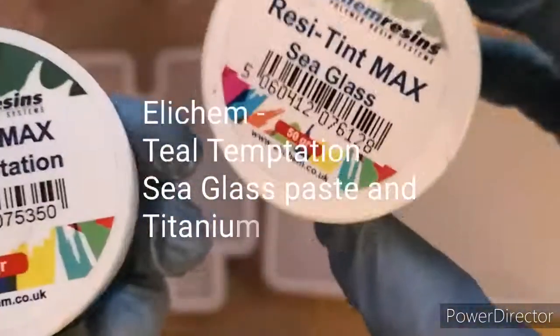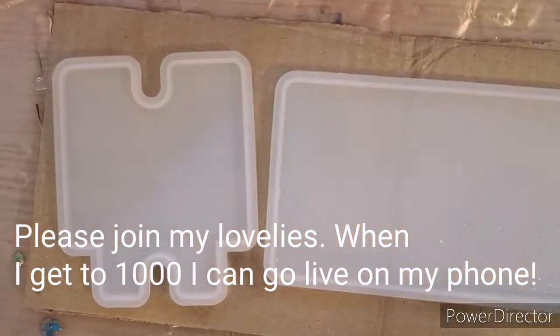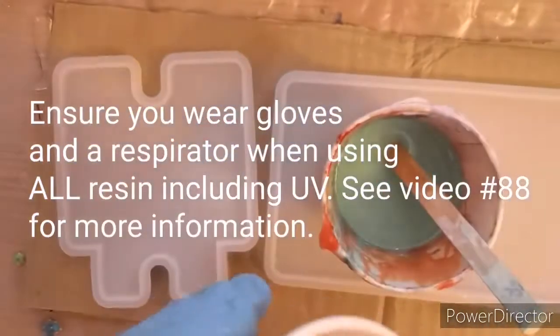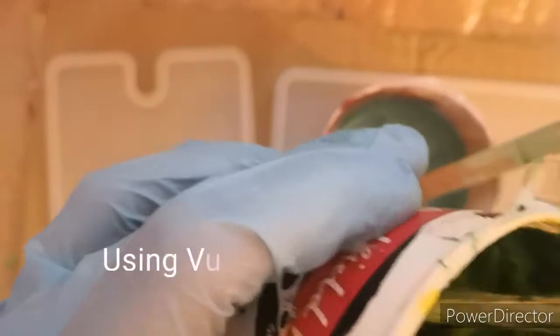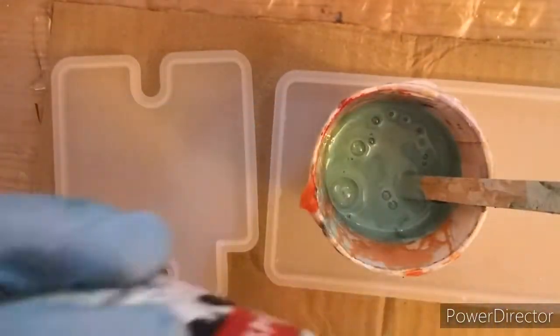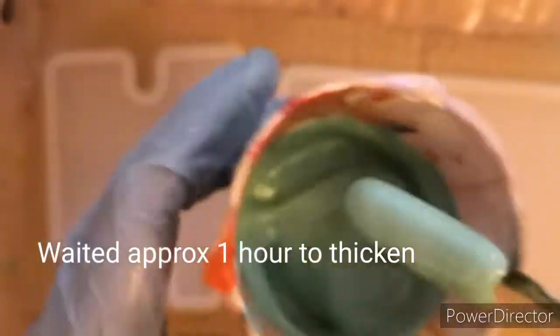Today we've got an actual proper pour for you. And the lovely people at Elichem provided me with the most beautiful colours. So they provided me with Teal Temptation, titanium white and sea glass. This is sea glass, the lighter colour, and I'm putting just a bit of the teal temptation in there, just to make it a little bit darker. And you can see just how beautifully this is sped up, obviously.